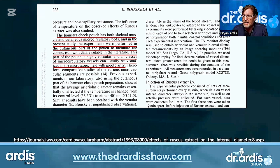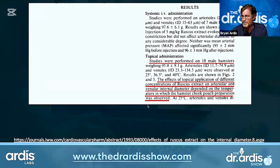And in the present study, the experiments were performed in the cutaneous part, the skin part of the pouch of the cheek of the hamster, to facilitate the comparison with data they have already read in research literature. This part of the pouch is highly vascular, just like the human being, and all classes of small circulatory vessels can usually be visualized in the microscope with good clarity. That's why they're using the hamster blood vessels.